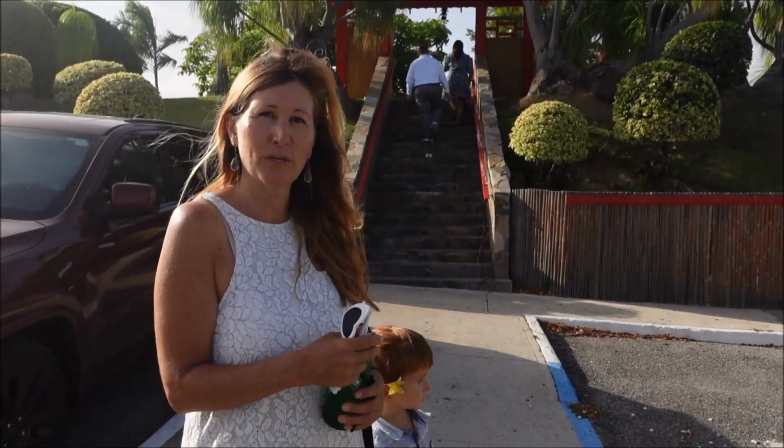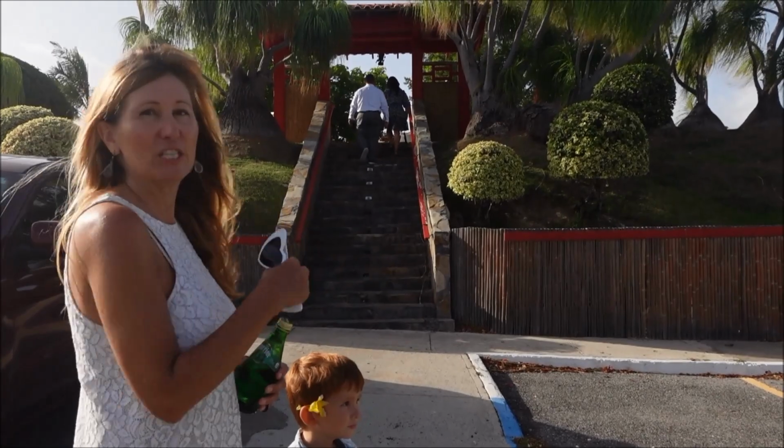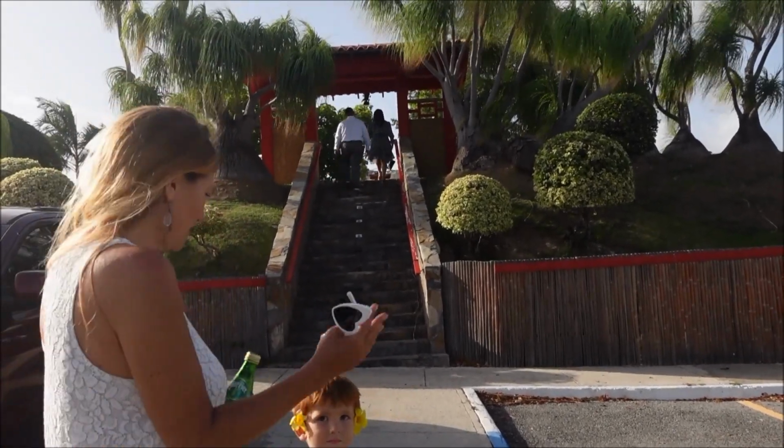So we have gone up to the cross. We got a little bit to eat, but we didn't have time to eat it, so we're going to take it with us. Then we went to the tour of the castle, and now we're going to go check out the Japanese Zen Garden. So let's go check it out.